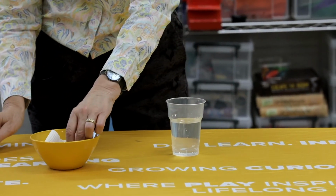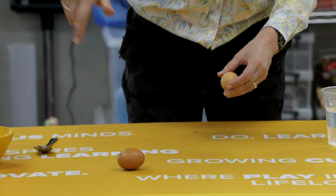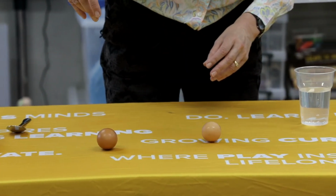Now, there is a way to tell that's really easy that I haven't shown you yet. It might be something that you already knew. If you didn't already know it, I doubt you would have guessed what to do. So I'll just dry my eggs off. And the way to tell is to try and spin them. So if I spin this one, oh, it spins really well. If I try and spin this one, it hardly spins at all.